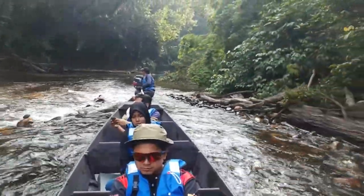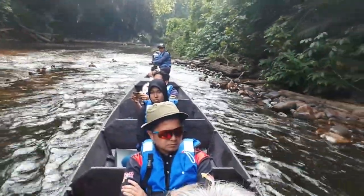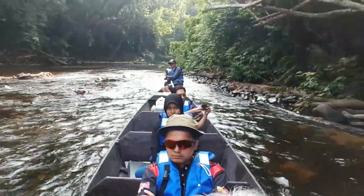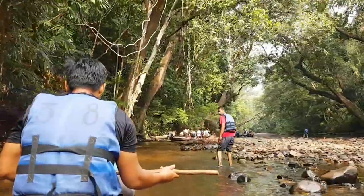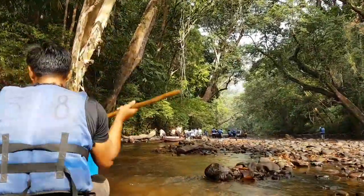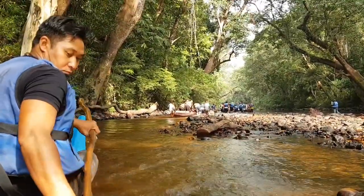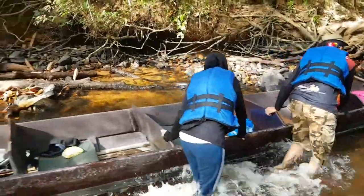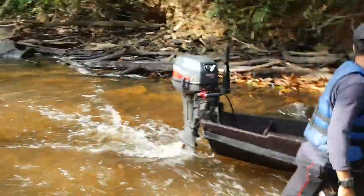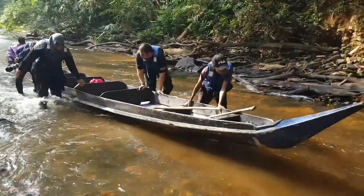Just as we begin to continue to enjoy the cruise slowly upstream, we again have to encounter another major rapid obstacle. Having to get down and push the boat again for the second time was a fun experience for everyone.